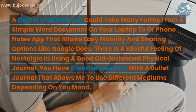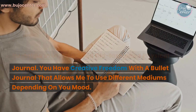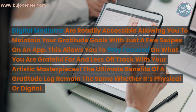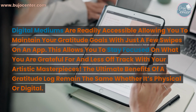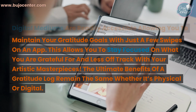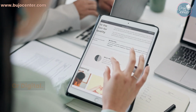There is a blissful feeling of nostalgia in using a good old-fashioned physical journal. You have creative freedom with a bullet journal that allows you to use different mediums depending on your mood. Digital mediums are readily accessible, allowing you to maintain your gratitude goals with just a few swipes on an app. This allows you to stay focused on what you are grateful for and less off track with your artistic masterpieces. The ultimate benefits of a gratitude log remain the same whether it's physical or digital.